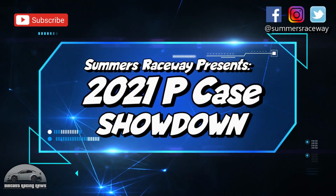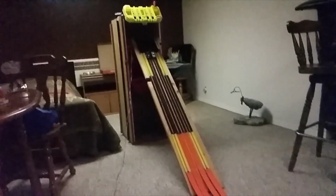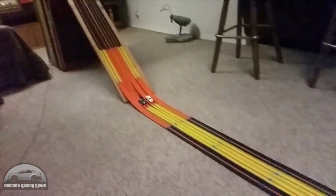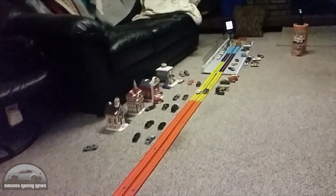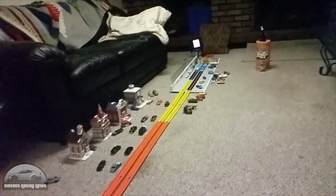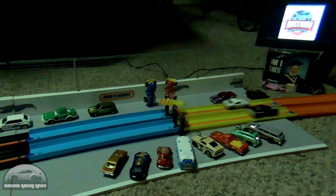Then over to Summers Raceway, and they had their 2021 P-Case drag race, so go over and check out which one was the fastest there. And Norman Verne, I love this indoor drag strip. It's insanely big, and look how close this race is. I mean, that's a long drag track, but you'll see a close-up of the finish line in a second, and it is super close, even over that distance.